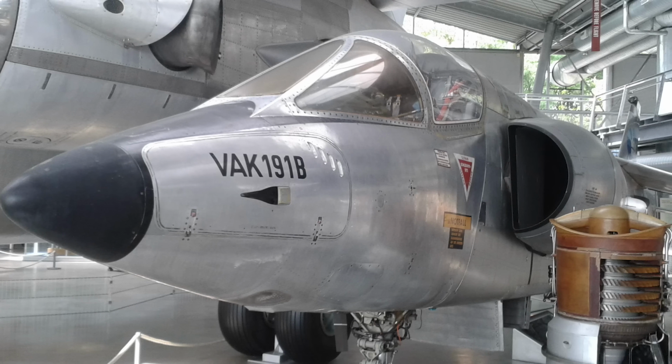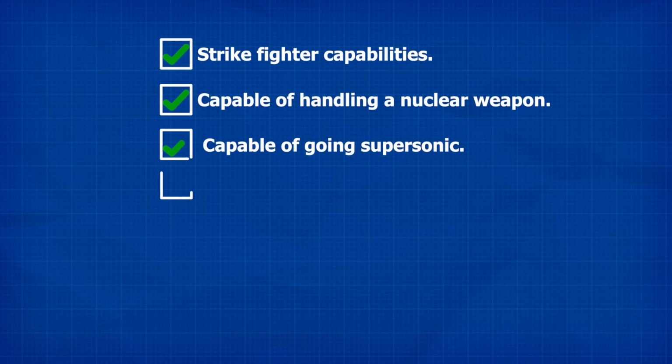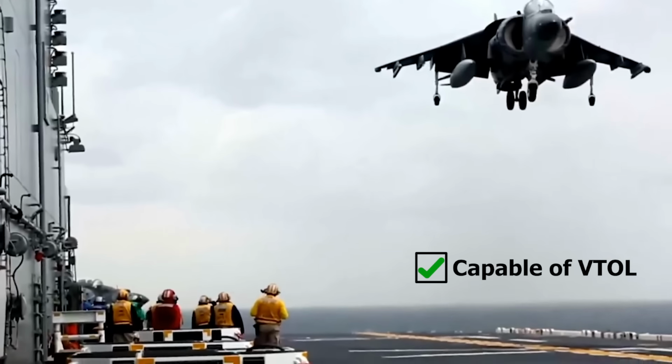Shortly after its release, the NBMR document made its way across the desk of one Ralph Hooper, a senior engineer at the aircraft manufacturer Hawker Siddeley in England. What he found in this document was a lucrative contract to produce a jet with the following requirements. Strike fighter capabilities, fully capable of carrying and deploying a nuclear weapon, capable of going supersonic, a combat radius of 460 kilometers, that's 250 nautical miles, a dash speed of Mach 1.5, and a cruise speed of Mach 0.92. And be capable of vertical takeoff and landing. This is no joke of an aircraft.